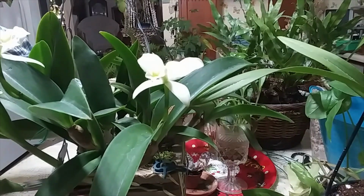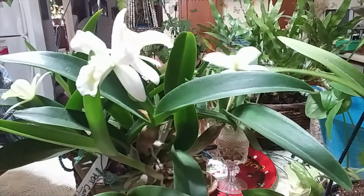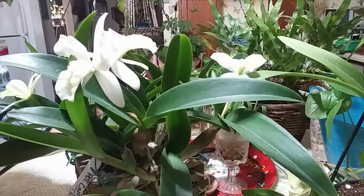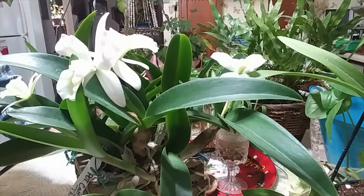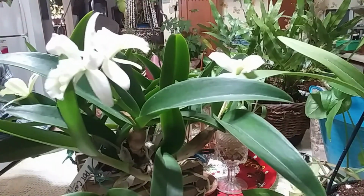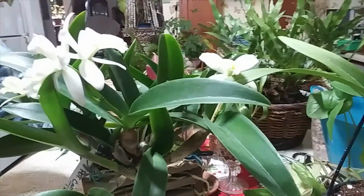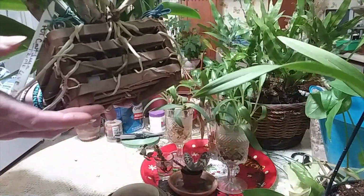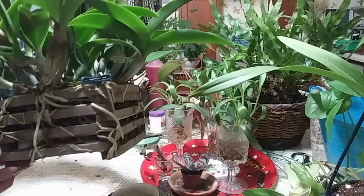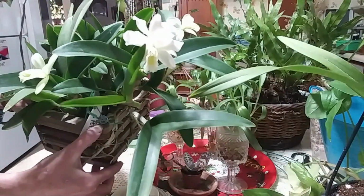This is my triple love, is what she is called. But I wanted to show her to you. I think she is gorgeous. This is the first time in 3 years that she has ever bloomed for me, so I'm very excited. And you can see her root system is crazy. I love this little orchid.